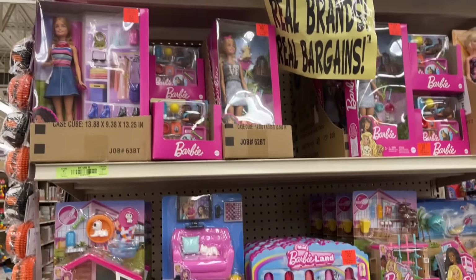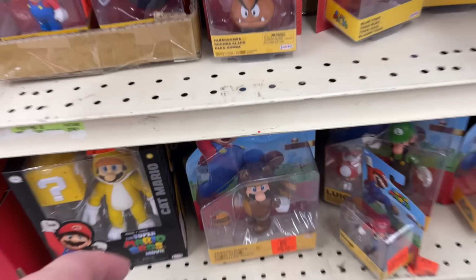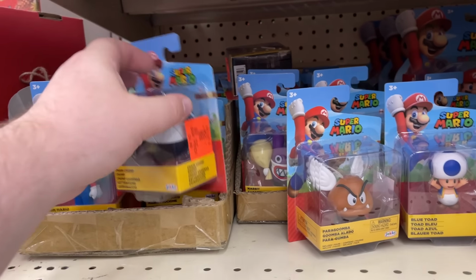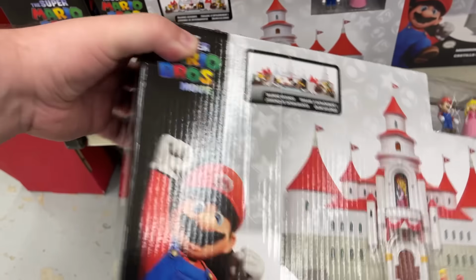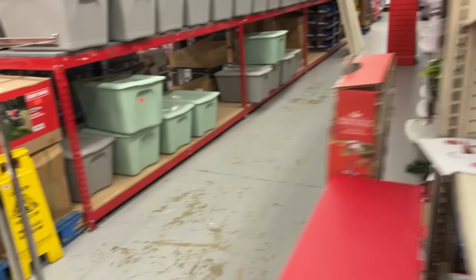Let's go this way. It's a little, build your own little house there. Barbie. But check out all the Mario we got going on here. So, $5.99 on these little fellas. And then they got a bunch of $3.99 on all these scale. So that's pretty wild. Movie Mario, $9. Some movie figures. How much is the castle? $19.99 on the castle, so that's not bad. Pokemon, a little bit of Sonic. Let's see if we can go over this way.